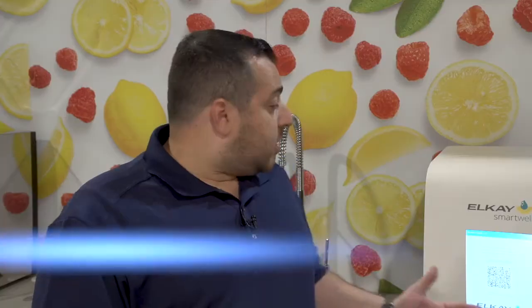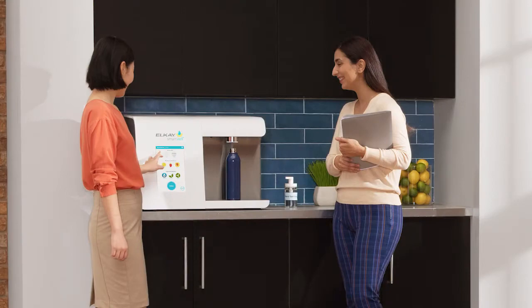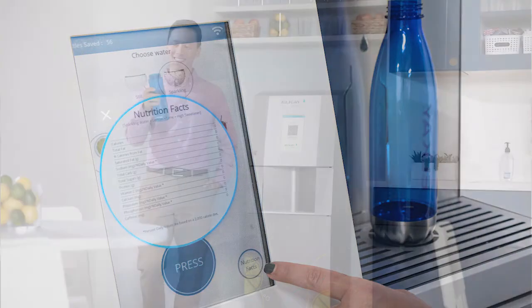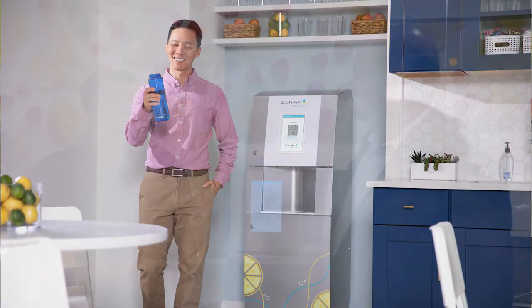Thanks, Bob. The Elkay Smartwell is a premium touchless beverage dispenser that allows guests to customize a beverage option up to 100 different options per machine. Wow, 100 options. Correct, 100 options. So whether you like still or sparkling water, whether you want to do a lemon, a lime, a grapefruit fruit enhancement, or you want to add vitamin C, electrolytes, or caffeine, it really allows you to customize a beverage option for everyone in your office.